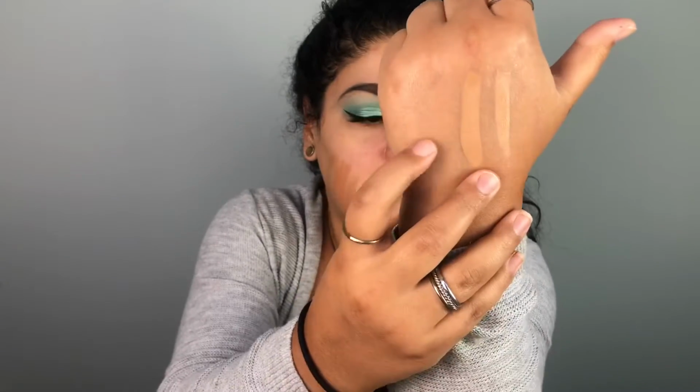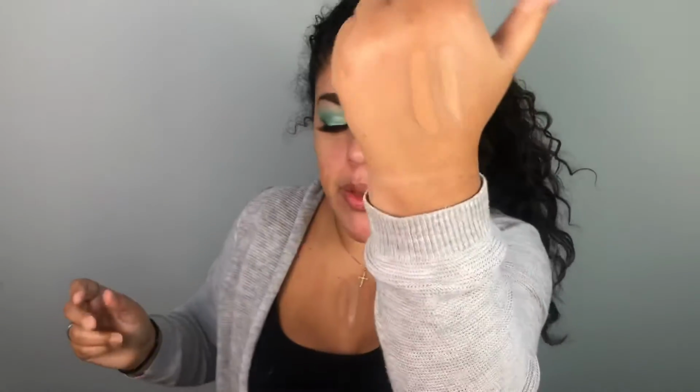This one right here. On my hand, just so you can see, this is 05 and this is 07, so they're super similar. I didn't really realize that. On my chest, it looks like 07 is good, so I think I'm gonna get rid of 05. If they're that similar, I'd rather go darker than lighter, so I'm gonna go ahead and get rid of 05 and keep 07. All right, so far we are even. We have 3 for the bad, 3 for the good. Oh god, there's so many more foundations.